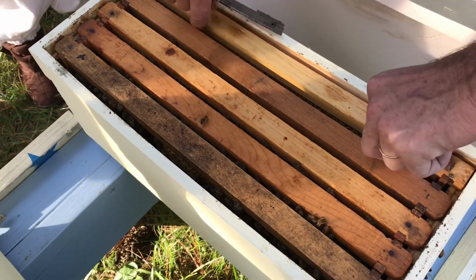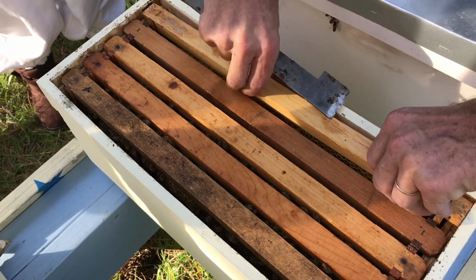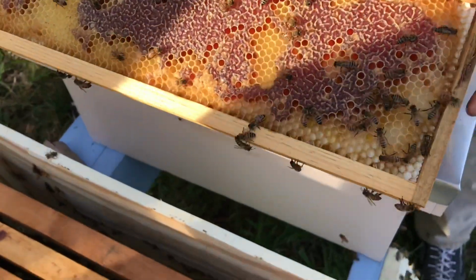So I'm just going to pull one of those 3 frames out and make sure he's got some good brood, and the queen. If there's brood in there, we know there's a queen in there. There's some honey. Still got honey. So you've got some stores.